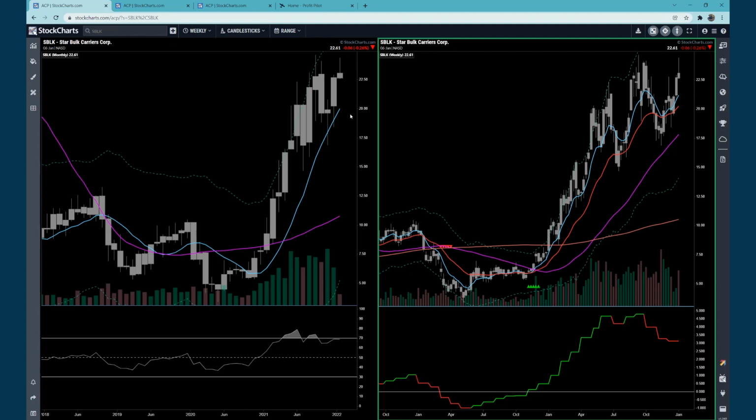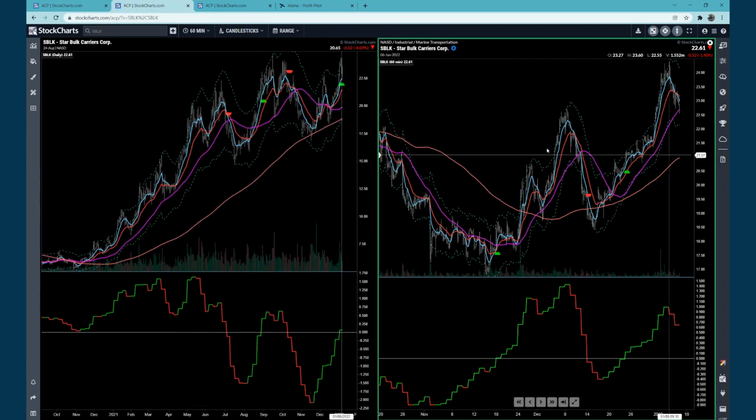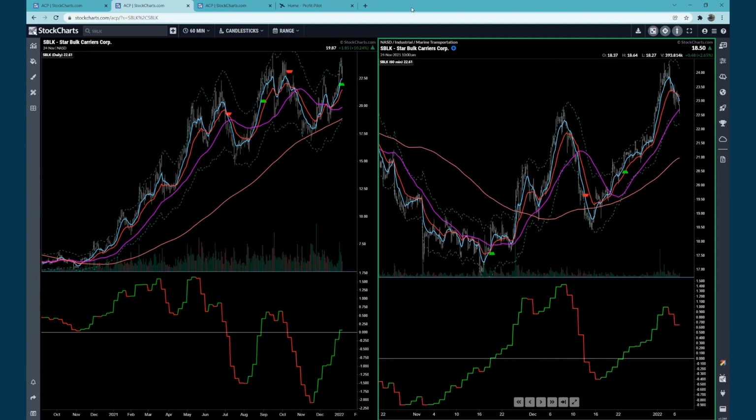And at least for StarBulk, you can see it's come right into the monthly 10 here and then come right into the weekly 50. The whole time the weekly 8 is over the 21, so still remaining in its bullish configuration. And then we kind of zoom out here. Let's look at the daily and the hourly. And StarBulk, I mean, it is right here. Look at this. It's almost, or can't tell right now, made new highs.